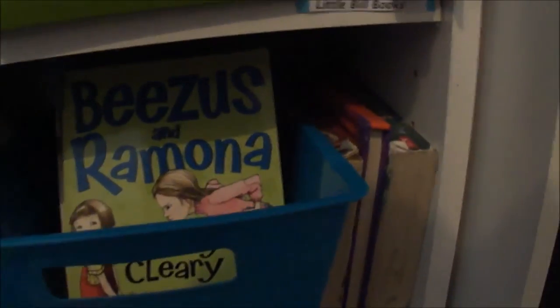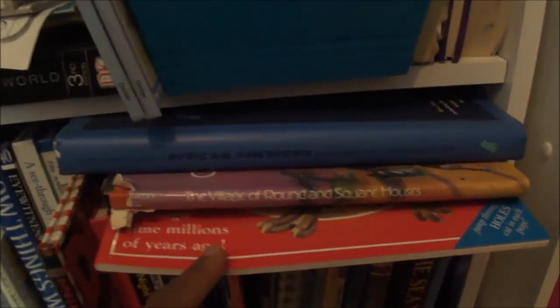Some random character books, some more random chapter books. This is Harry Potter. Something else. We have two or three random books on their side. Another African American read aloud. Another one here is just a dinosaur book. It just won't fit anywhere, so it's there.